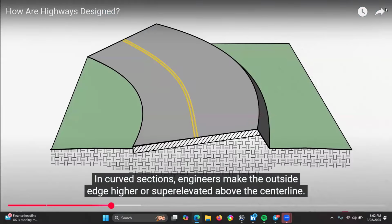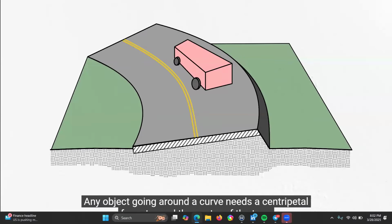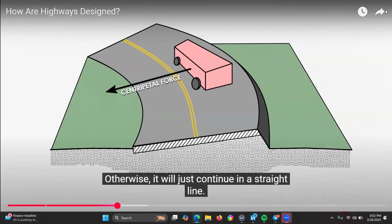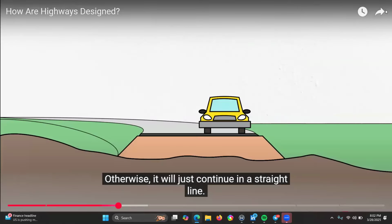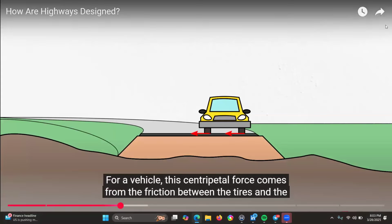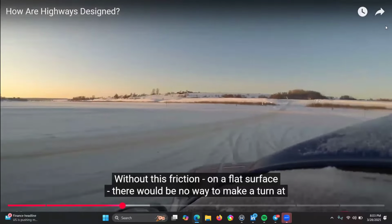There's another type of cross slope that helps make roads safer. In curved sections, engineers make the outside edge higher, or super elevated, above the center line. This is also to help with friction. Any object going around a curve needs a centripetal force toward the center of the turn. Otherwise, it will just continue in a straight line. For a vehicle, this centripetal force comes from the friction between the tires and the road. Without this friction on a flat surface, there would be no way to make the turn at all.